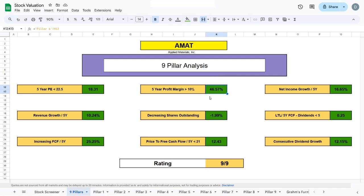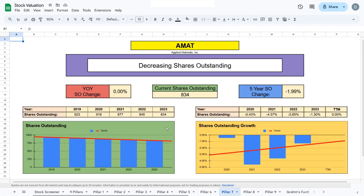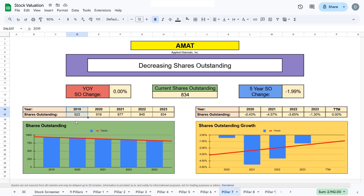Now, jumping back to the valuation, we can also see that they have a very high 5-year profit margin of 46.57%, which is well in the range we like to see. They have also been decreasing their shares outstanding at a rate of 2% every single year over the past 5 years. We can have a closer look at this. We can see that indeed in 2019 they were sitting at about 923 million shares, and currently they're sitting at only 834 million shares. So that's a big decrease. And when the shares outstanding are decreasing, it essentially means that you as an investor own a larger percentage of that company, and therefore the value of your shares go up.